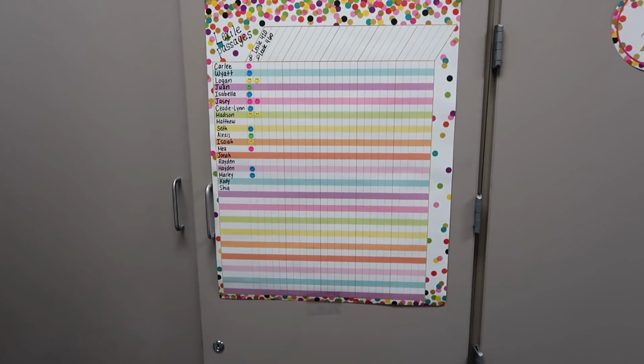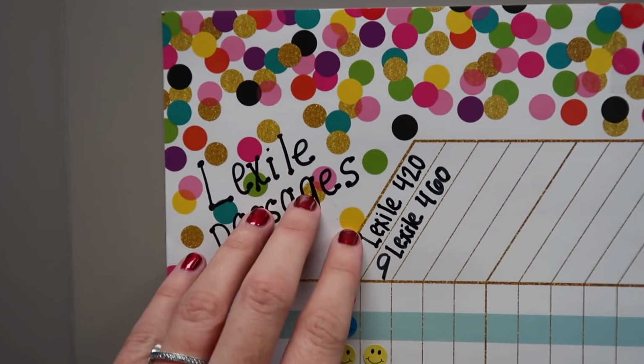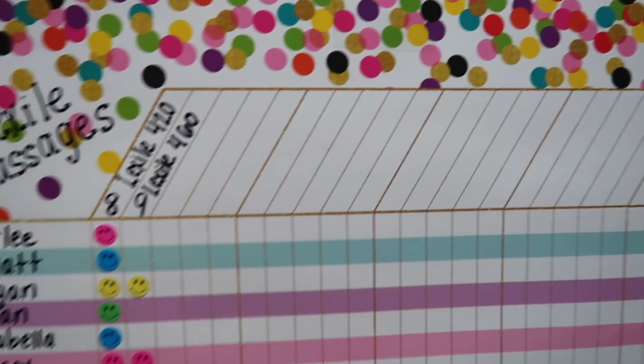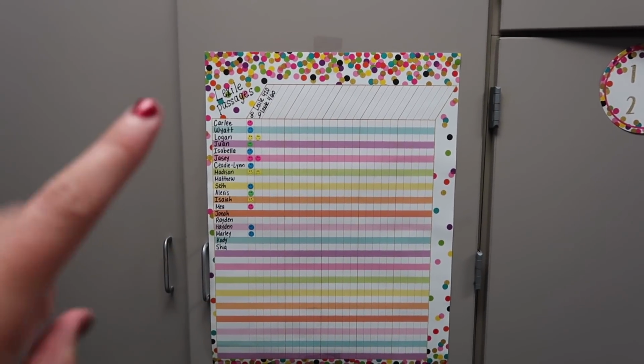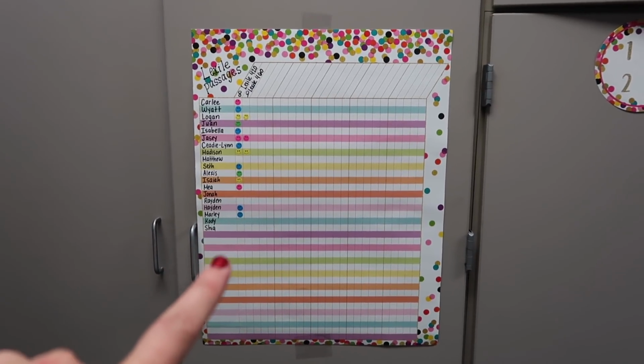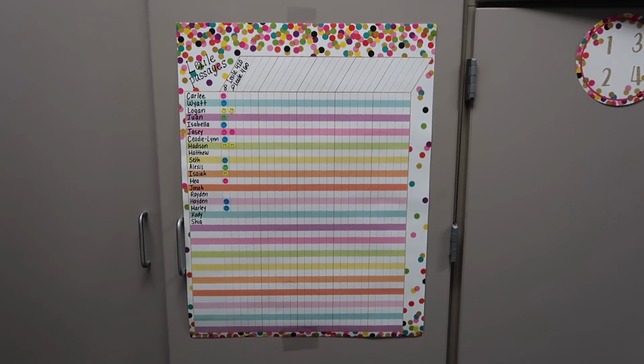I have another chart over here that has to do with my language arts class and their Lexile, so just kind of keeping track of that, seeing where they're at. And we haven't really done much of that because I just made this chart, and we've been doing fun activities in language arts because of Christmas time.